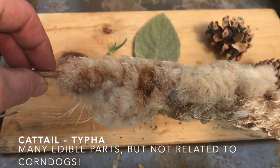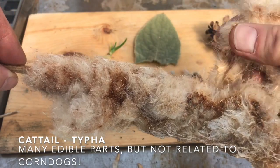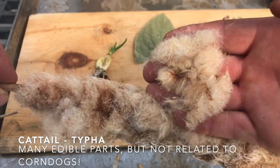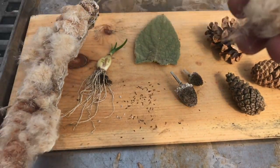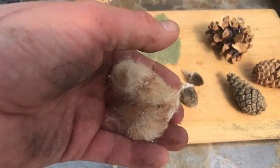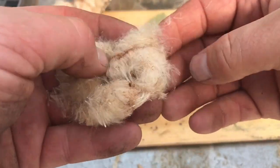Cattail, super soft, downy. We see this stuff blowing around quite a bit in the fall. And these are all the seeds. Cattail is everywhere around here. Anytime there's enough water for cattail to grow, it just thrives and takes off, but it's super soft to feel.